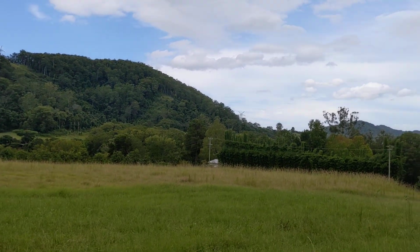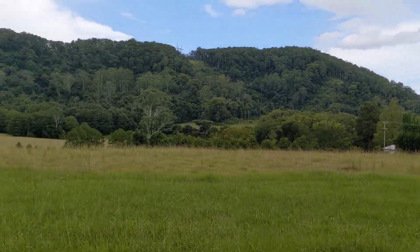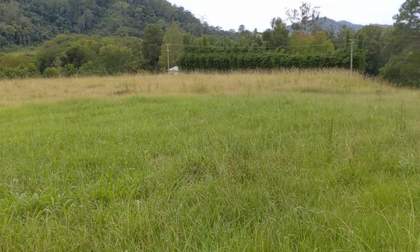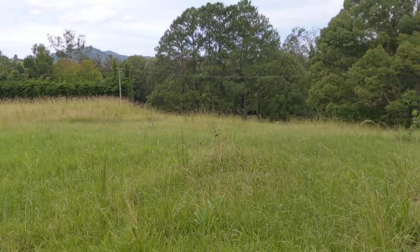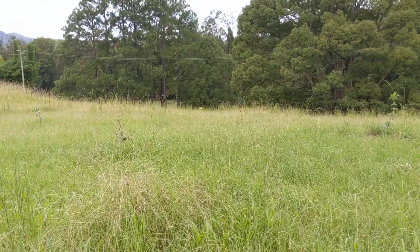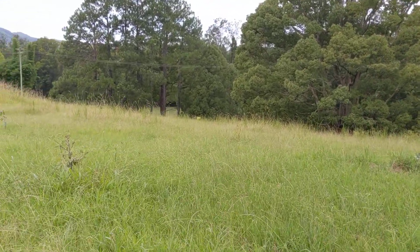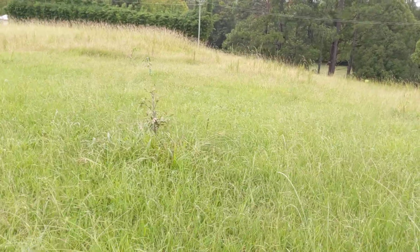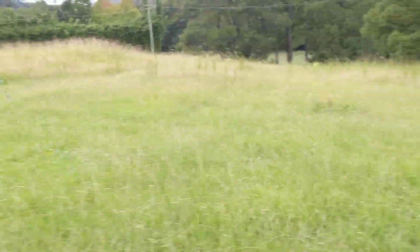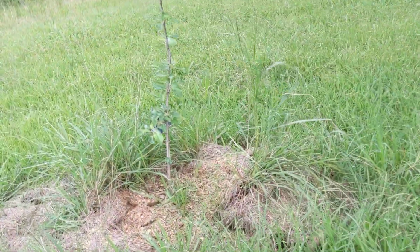I guess I haven't shown you guys this area of the property much. There's Chidi in the long grass. I'm not sure if you can see amongst the long grass, but we have little trees we've planted, and some are doing better than others. The ones you really desperately want to go well don't. So we, what are you?